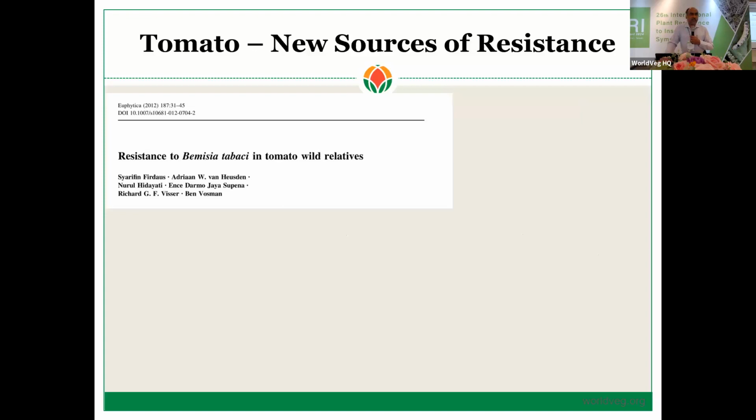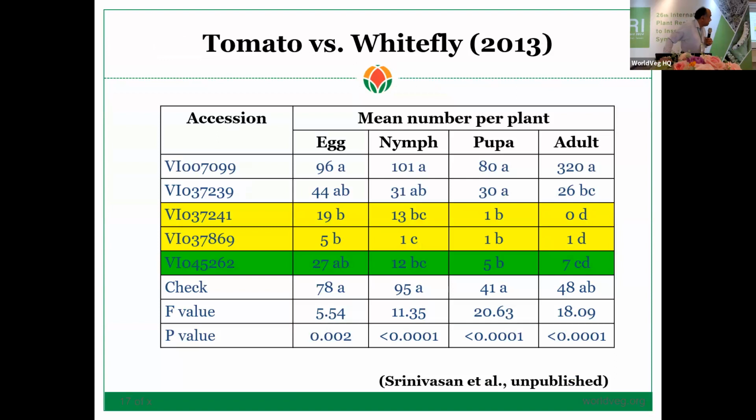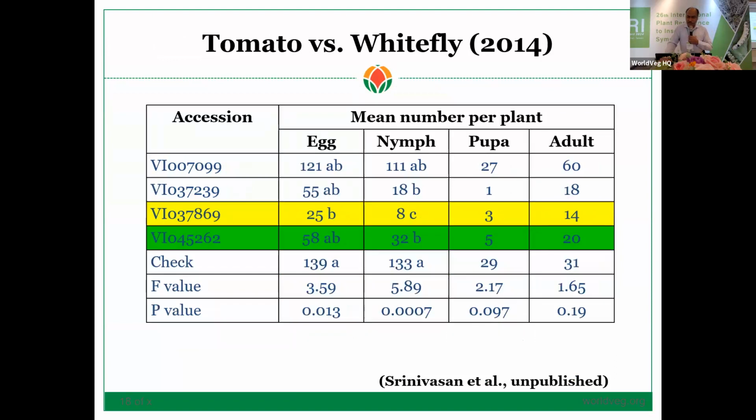Then back in 2012, there was a publication from Wageningen. When I saw this paper, because all the work I mentioned was carried out by my predecessor, Dr. Talekar, some of you might know him, when I took over the program, I thought, okay, why don't we revisit our gene bank for the species mentioned in this publication, which is Solanum galapagense, which Roland was highlighting in his presentation. So we identified a few accessions originating from Ecuador. They were present. So immediately we screened these accessions in a no-choice condition for 2 years, in 2013 and 2014. And 2 of the accessions were found to be excellently resisting whitefly feeding and development on them. So this is the result from 2013 and this is from 2014.